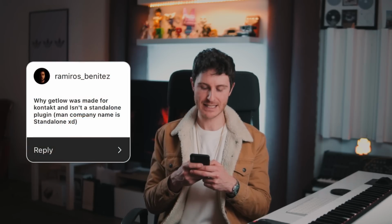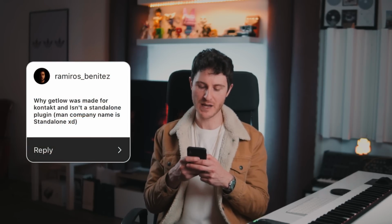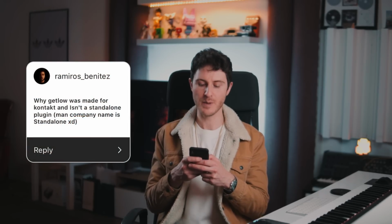Ramirez Benitez is asking why Get Low was made for Contact and isn't a standalone plugin. The company name is Standalone Music. Interesting question. The thing is, making a standalone VST plugin is extremely complicated, and you need engineers and programmers who know what they are doing. The first version of Get Low, I coded myself. That's a different kind of code. It's easier. I can code a little bit, and that was easier for me to figure out. That's why Get Low was made in Contact.